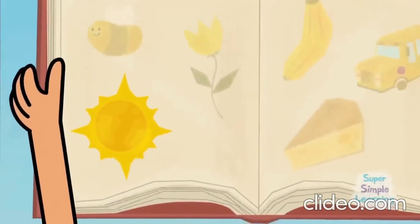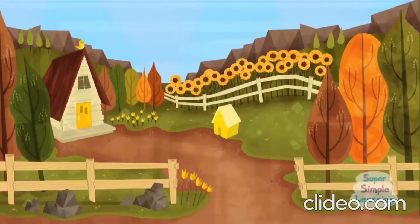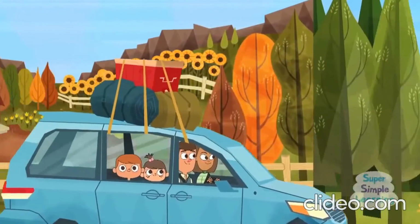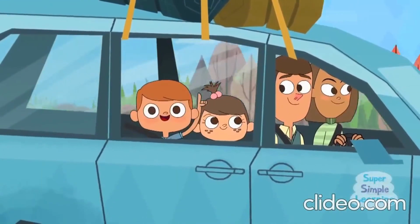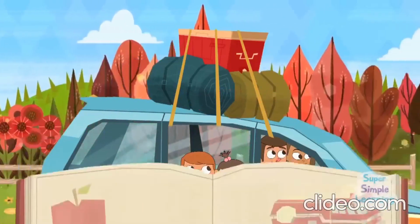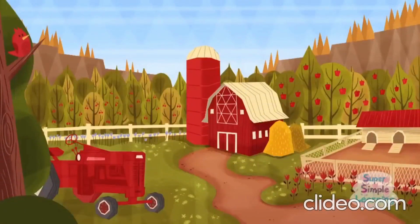¿Se animan? Yellow, yellow, yellow, I see something yellow. Find something yellow. Something red, red. I see something red. Find something red.